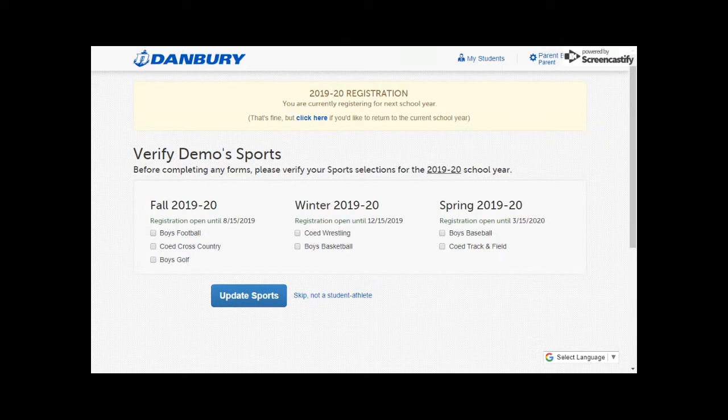First, you'll be asked to select the sports in which this student intends to participate during the next school year. At this point, only fall sports are required, but feel free to select any other seasons as well. Or click skip if your child doesn't intend to participate in athletics.